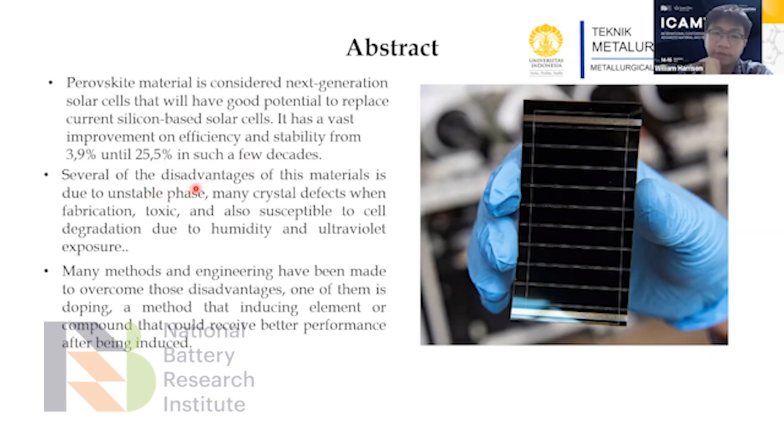Several disadvantages of these perovskite materials are unstable phase and many crystal defects during fabrication. It's also considered toxic because it contains lead, and it is susceptible to cell degradation due to humidity and ultraviolet exposure. There are many methods and engineering efforts to overcome these disadvantages. One of them is doping, which is a method of introducing elements or compounds that could give better performance after being introduced.